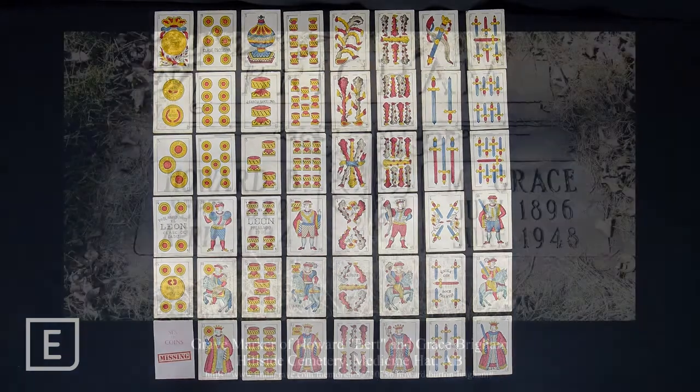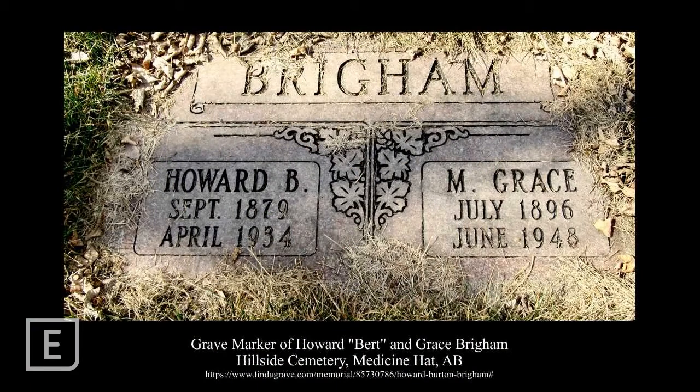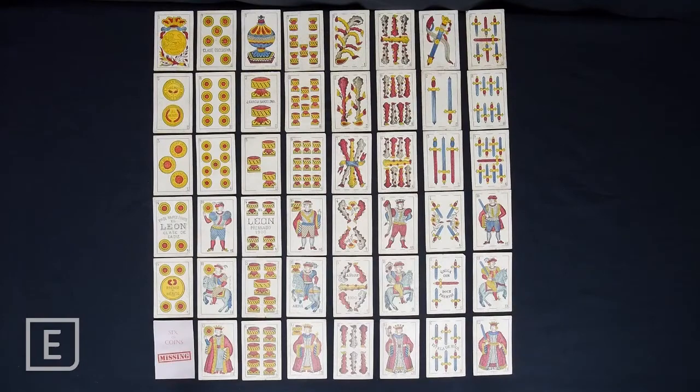Nonetheless, they are an interesting item in the museum collection, and a marker of an interesting man from a town that's no longer there. The research isn't done yet.